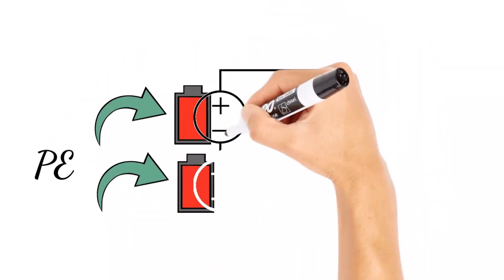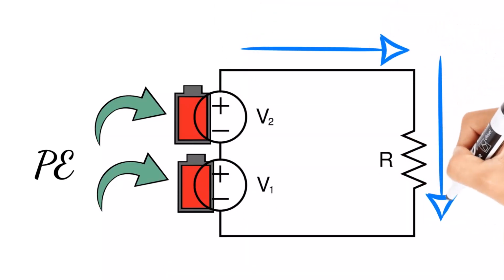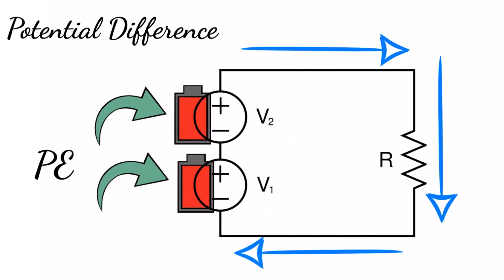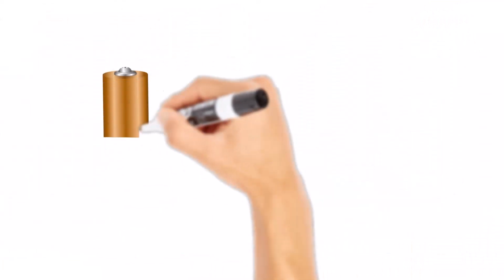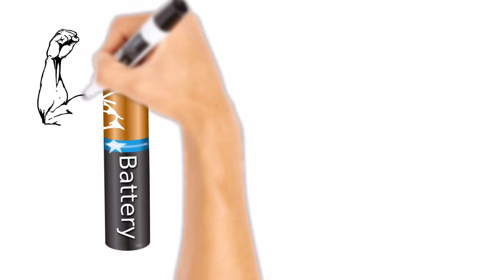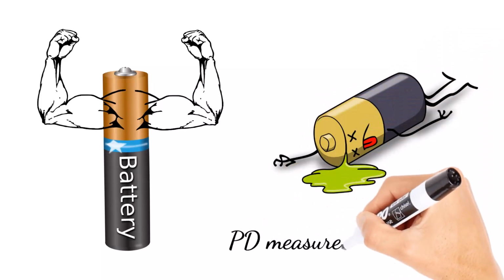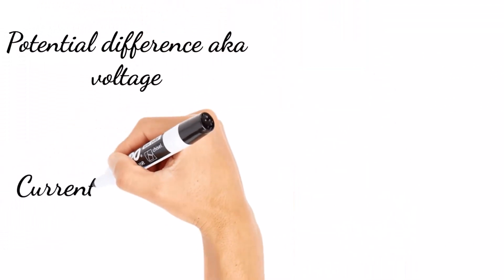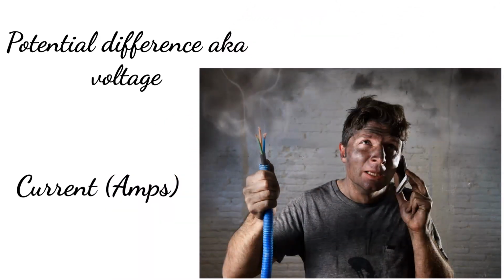This is its electrical potential. When the battery is placed in a circuit, such as the one here, current will flow from higher potential energy to lower potential energy. We call that potential difference. As long as the battery has enough potential difference, then there is an energy flow, and the light bulb will come on. Current will continue to flow through the circuit until the battery goes from this to this. Dead means that there is zero potential difference. Potential difference is also called voltage. The current, which is measured in amps, that results because of the potential difference is what electrocutes you, not the voltage.